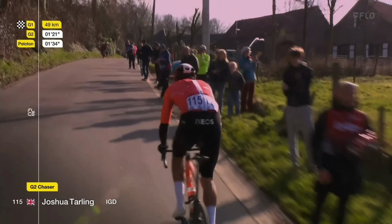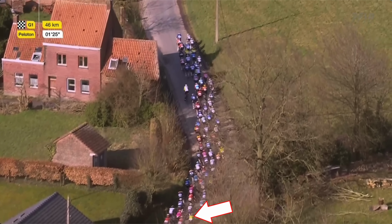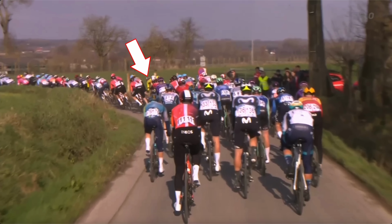What's happening in the back? Well, the big guy, Wout van Aert, has been at the back of the peloton with 47 kilometers to go. With 46, he's still at the back, and with 45, there's a crash from Gil Gilder, Soudal Quick-Step, as Wout van Aert is just in front of it, not tangled up in it, but still at the back of the peloton. We're coming into 43 kilometers to go.